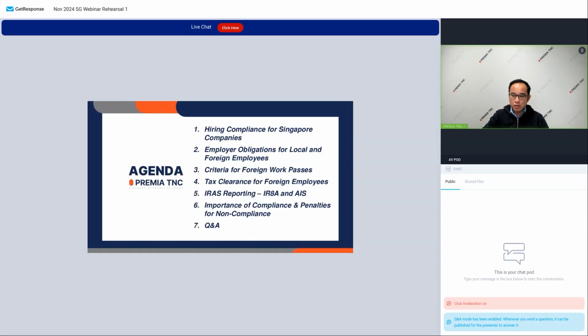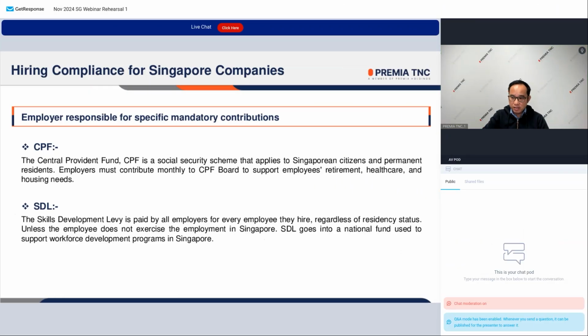Today, we will go over the key requirements for hiring and managing employees in Singapore, focusing on crucial topics like mandatory contributions, tax reporting, government filings, work pass requirements for foreign employees, and tax clearance procedures. Let's start by reviewing the fundamental compliance requirements when hiring employees in Singapore.